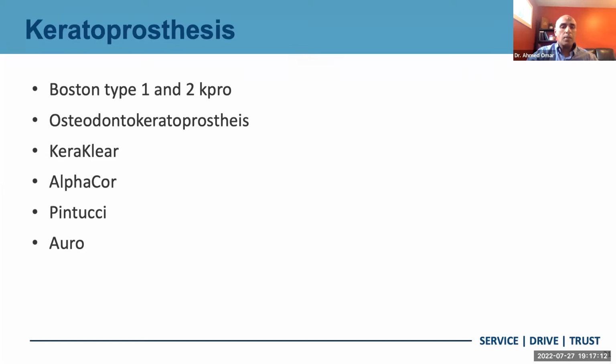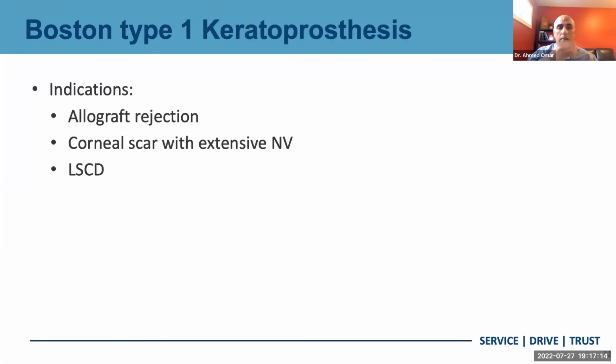And in this presentation, I'll be talking about the Boston Type 1 K-Pro, which, like I mentioned earlier, could be used for patients who have corneal graft failure or repeated rejection, corneal scarring with extensive neovascularization, and patients with limbal stem cell deficiency, such as Stevens-Johnson syndrome, pemphigoid, aniridia, etc.